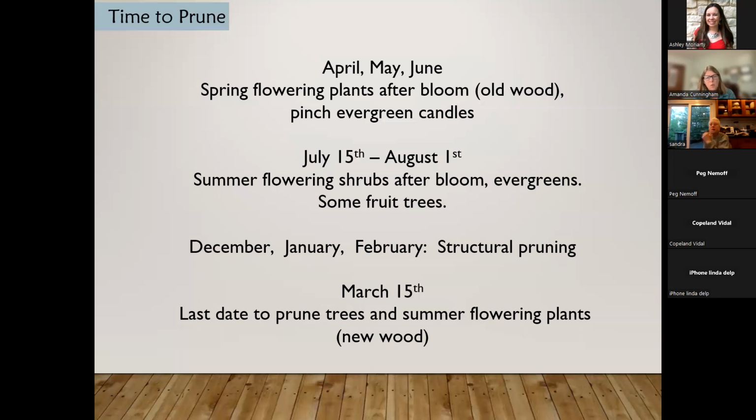And then in the winter months, December, January, February, is when you can do your structural pruning. The plants are dormant, so the roots are still growing, but they have stored all the nutrients in the roots, and the top structure is not working, no photosynthesis going on, obviously. So it's a good time to see the structure of the plant without the leaves for those deciduous plants.